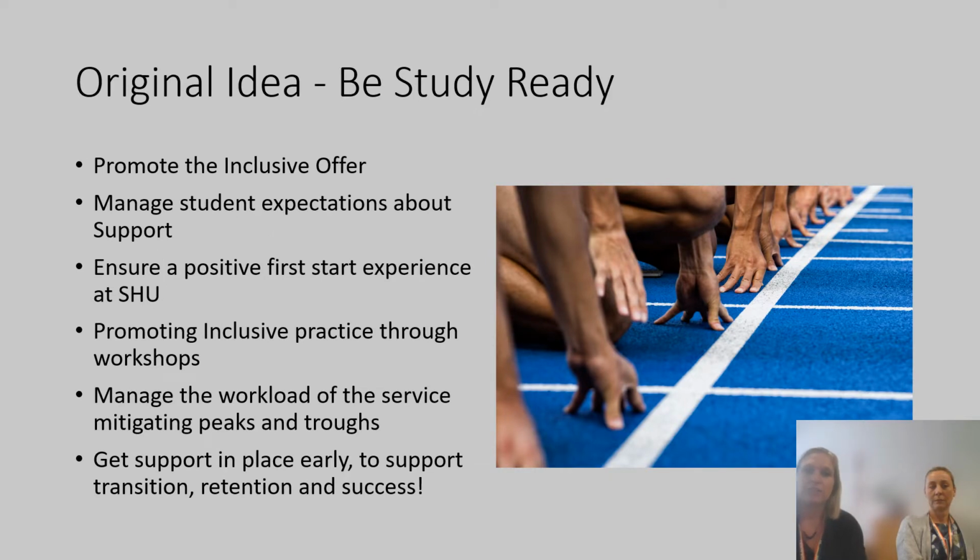And that's really where the idea for the Study Ready events began. So we wanted to establish these new teams and new ways of working that didn't always require disclosure of a disability. We wanted to manage student expectations around the support that they would be getting at university. And we thought it was really important that students had a good first experience at SHU.